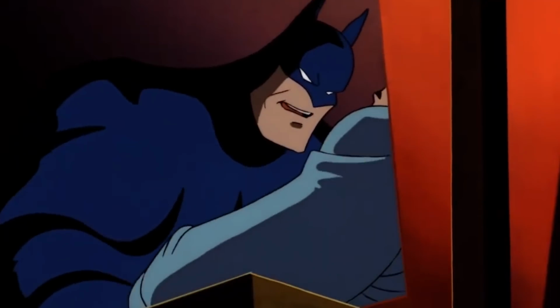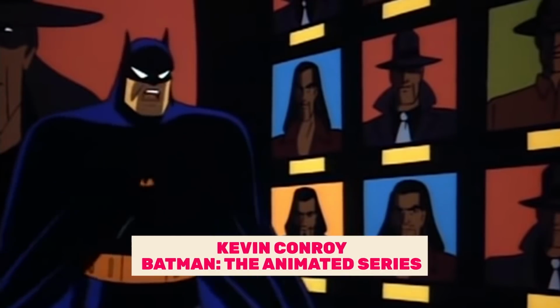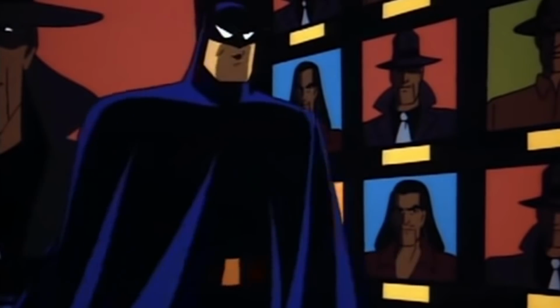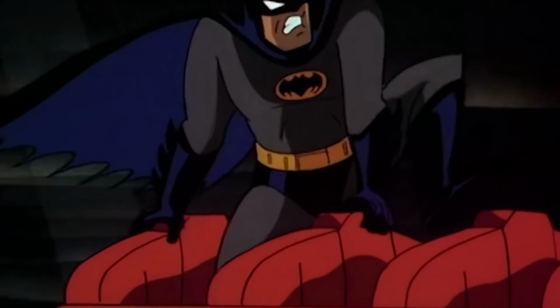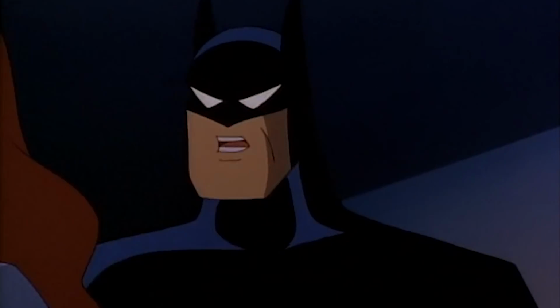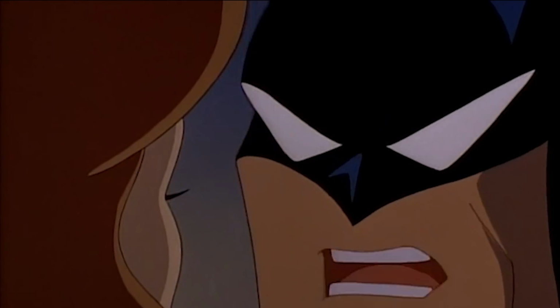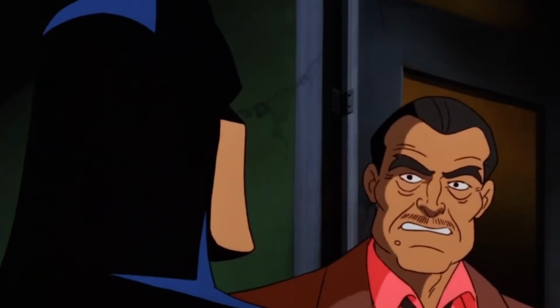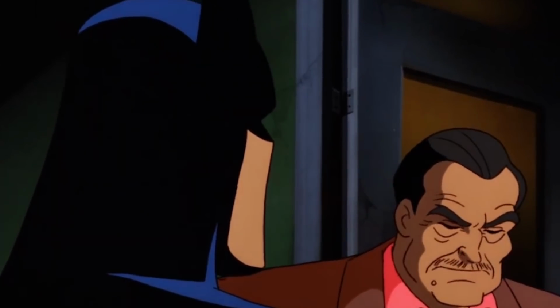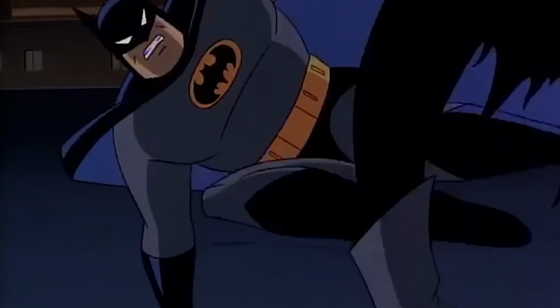Kevin Conroy's depiction of Batman in Batman the Animated Series is that perfect instrument. Rich and sonorous, Conroy's Batman speaks and everyone listens. It isn't just some gruff parody of a voice. It isn't transformed by machines. It's a powerful tool used wisely and judiciously. Batman's voice is an implacable, powerful force, undeterred by any opposition.